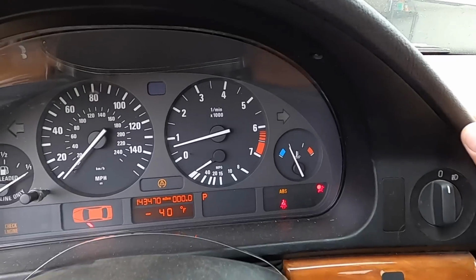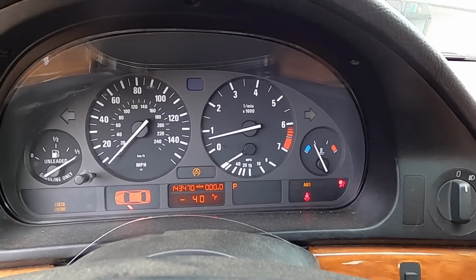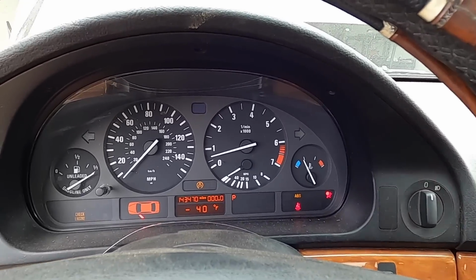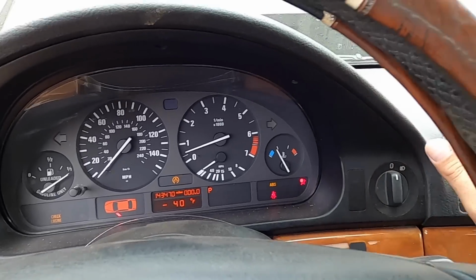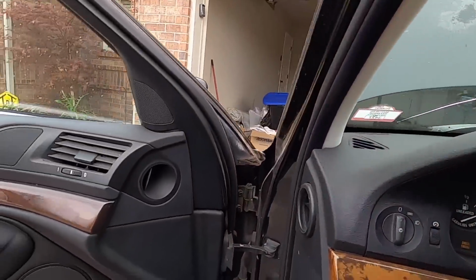Look at that temperature gauge dropping. You know why? Because coolant is actually able to flow properly through the cooling system now. And that's something it was not able to do before. So the vents are good and warm. The temperature gauge is low.